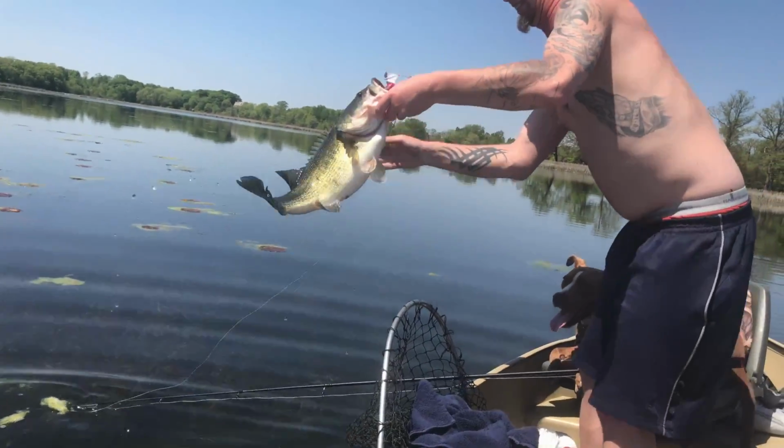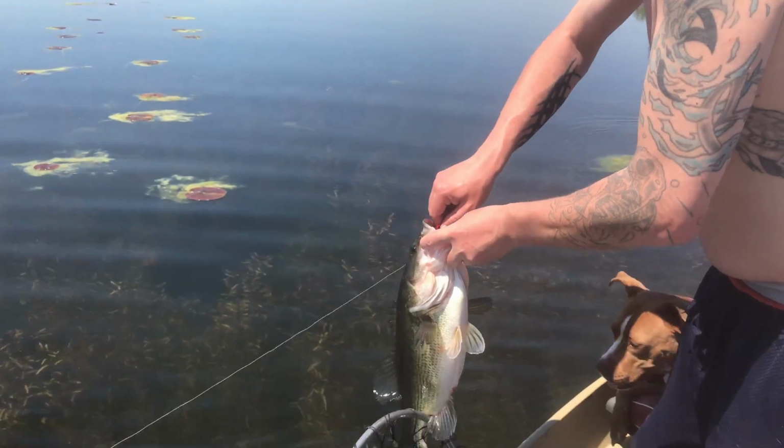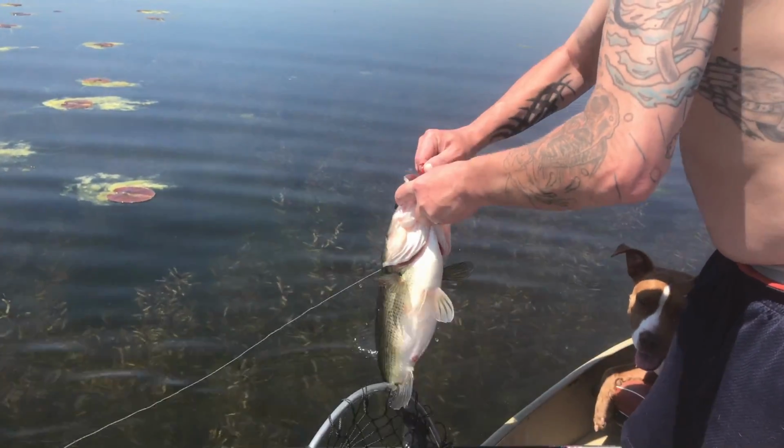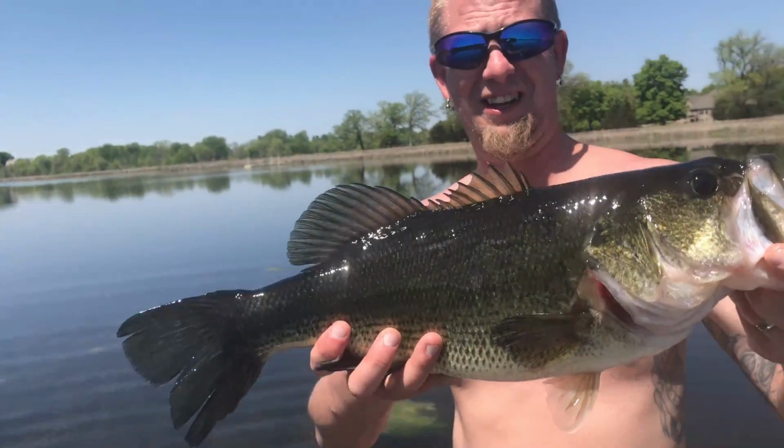Hold on, the buzzbait. Oh, that's a chunker. Hitting the top water. Oh, yeah. Yeah, that's a nice fish.